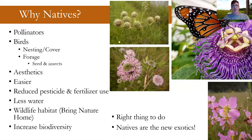And I'll go a little bit more about what exactly pollinators are if you don't know. The biggest thing is providing wildlife habitat. So specifically birds, native plants provide a lot of nesting and cover, as well as forage and seed. And one thing about forage we don't think about is the insects that our native plants produce. So not just the hard seeds, but birds specifically need insects to feed their young.